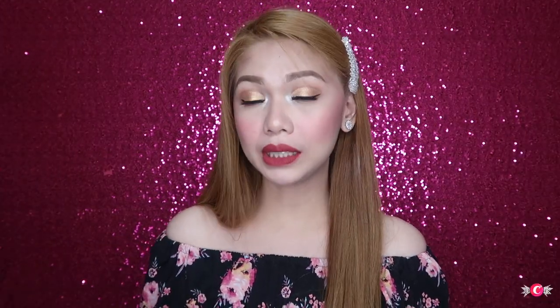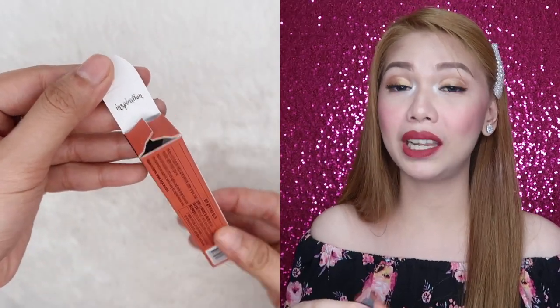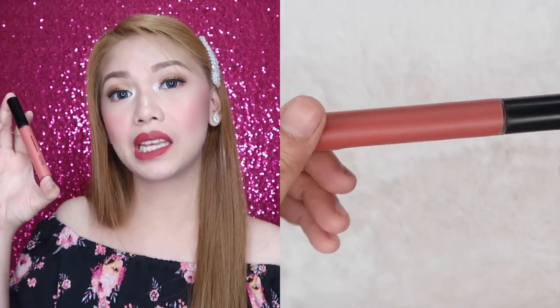Then when you open the box, it says here, inspiration. I think lahat ng products ni INGA Cosmetics, yung mga box nila may nakasulat na inspiration. I just don't know what's the reason or the history behind it kung bakit may inspiration siya, but it's really nice. The actual packaging looks like this. Ang ganda niya, sobrang simple lang, pero ang classic pa rin ng dating.